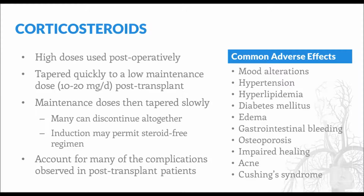An effort to limit steroid use is made in all patients because they account for many of the complications observed in post-transplant patients, shown in the table to the right. Because adverse effects like hypertension, hyperlipidemia, and diabetes are also observed with other immunosuppression therapies, steroids only compound these risks.